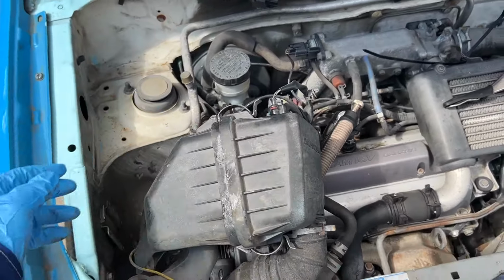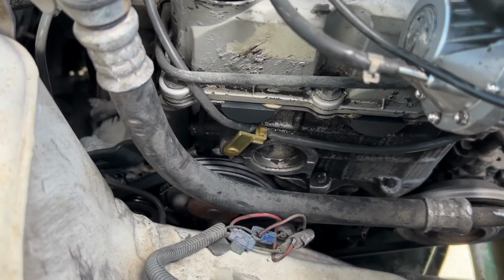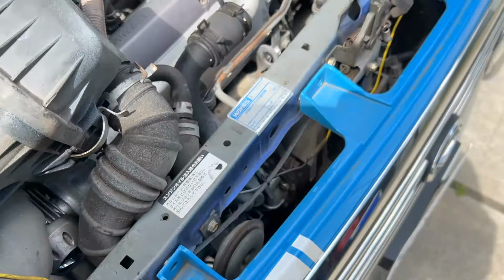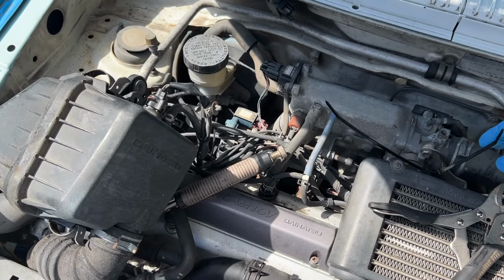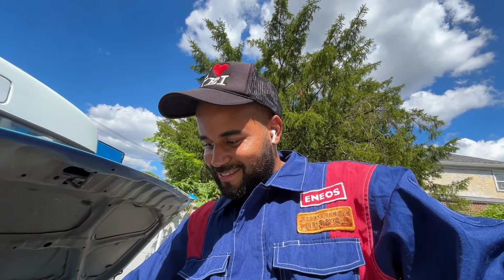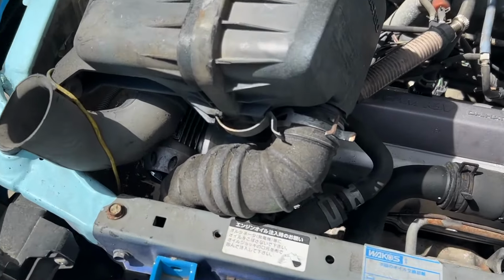I let it warm up a little. Let it get some air. We got my new belt, my new timing belt and everything. Gotta get that compressor and everything working. I don't know what's going on, but let's see. Moment of truth. Actually, let's put the camera on me. Let's get my live reaction. Still not that loud. I'm not driving though, so.